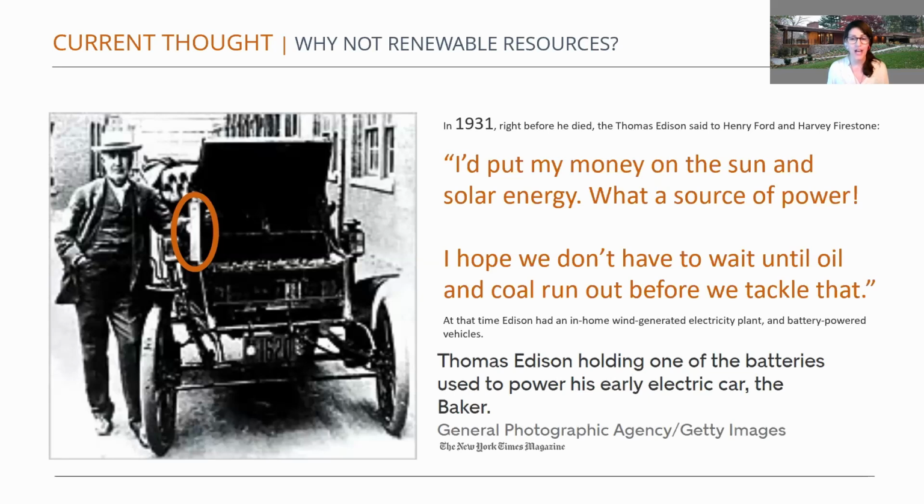So this is a picture of Thomas Edison holding a battery, which I've circled here in orange. And he's holding this battery to his electric car in 1931, where at the same time he had a wind-generated plant in his home. And he said to Henry Ford and Harvey Firestone, "I'd put my money on the sun and solar energy. What a source of power. I hope we don't have to wait until oil and coal run out before we tackle that." So I am fully with Thomas Edison on this one, and I'm sure you are too.